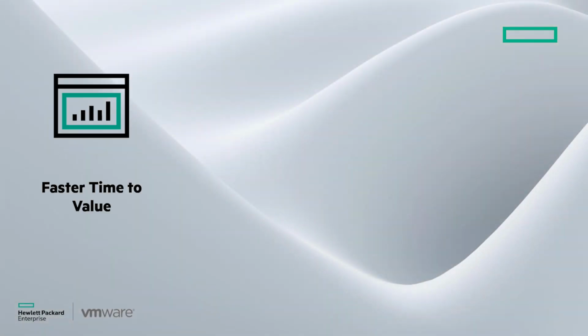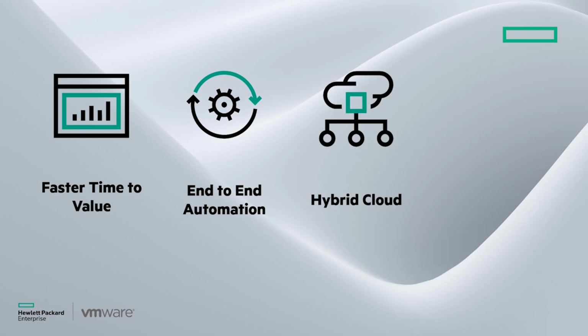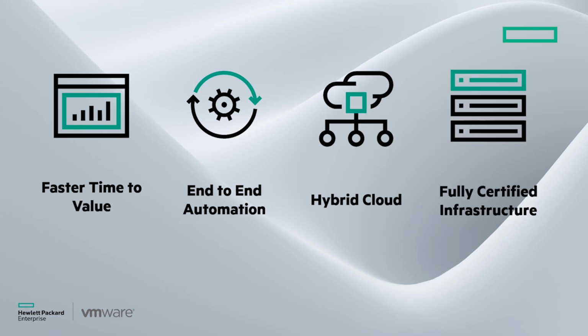Faster application deployment for both enterprise and cloud-native apps, which we're going to talk about today. Streamlined and cost-efficient operations made possible through strong automation. Deployment flexibility with support for either on-premises or as a managed service. Certified, pre-configured, and easy-to-order turnkey solutions.